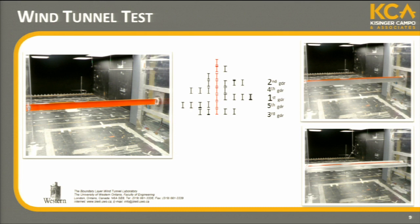We tested several shapes of girders: steel I shapes, Florida I-beams, a box shape. We tested at different cross slopes. We tested at different wind angles, the wind angle from the horizontal from 5 degrees down to 5 degrees up. So we ran all these tests.